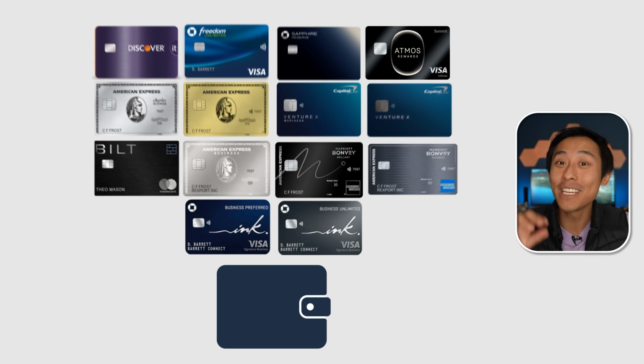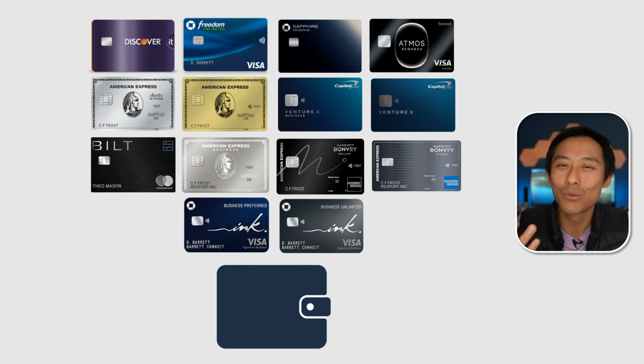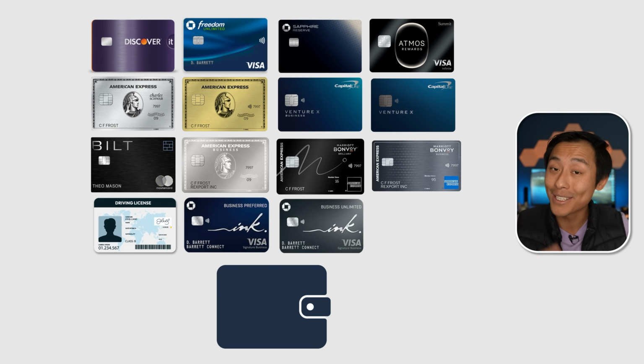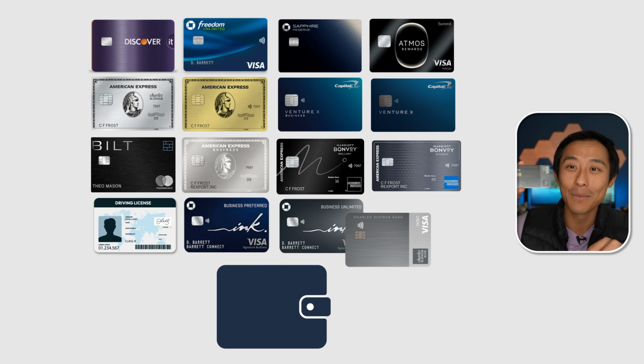Now those were the 14 credit cards I keep in my wallet, or really I keep some in my wallet, most of it in my Apple Wallet, and some of them just at home. But I obviously keep other things in my wallet. I've got my driver's license, of course, but there's 2 other cards I want to tell you about which I think are very special. So the first one is going to be my Charles Schwab debit card.